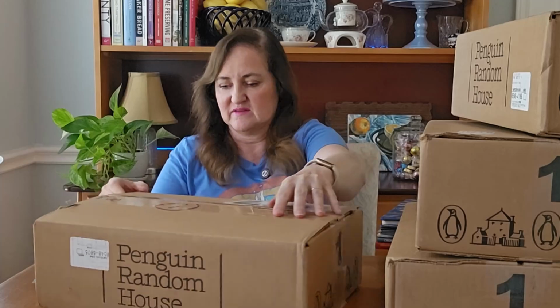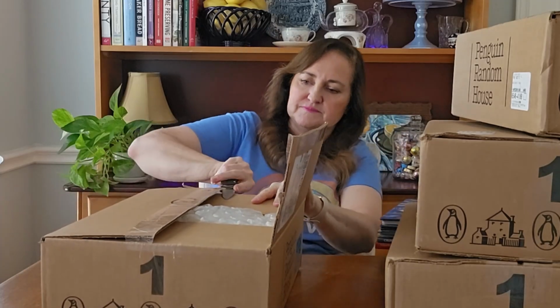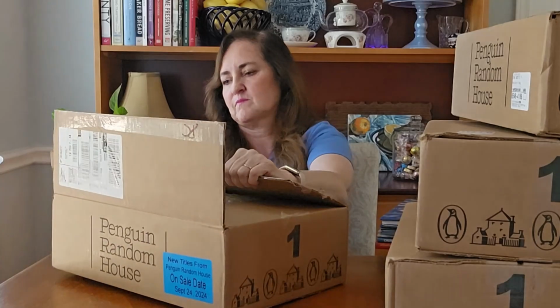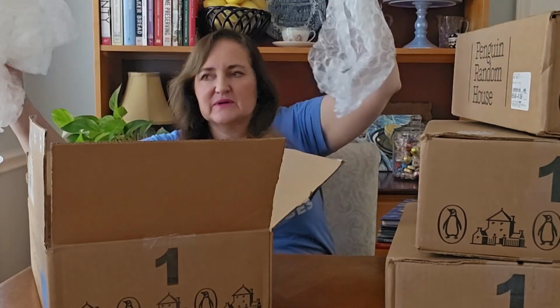Let me see if this box does. It says new titles on sale September 24th. So these aren't quite on sale yet. When it is new fall catalog season or spring catalog season, I feel so bad for our UPS driver, hauling all these.